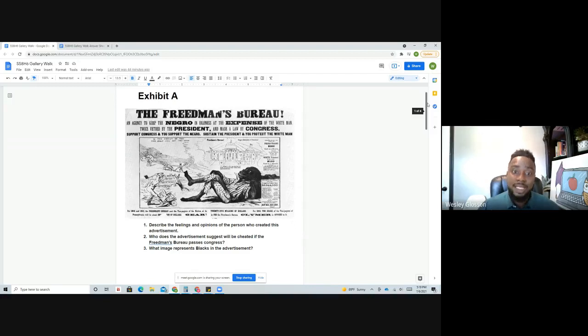They're going to read and look. They're going to discuss amongst each other, and then they're going to answer separately on their piece of paper the questions associated with the gallery walk. So one of the questions on here is: describe the feelings and opinions of the person who created this advertisement.